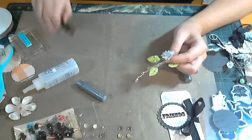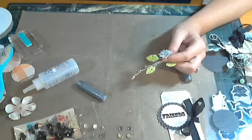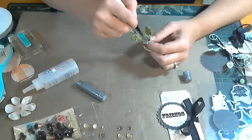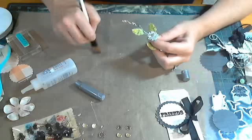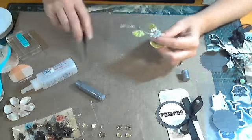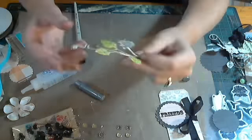Get some more of my water. Probably should clean off my brush and my pants so I don't get too much green in my silver, or silver in my green. Okay, so this is very subtle, but it's kind of metallic-y. I don't know if you guys can see that. And voila, it's done.